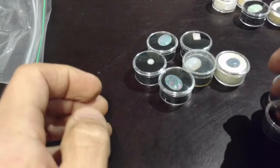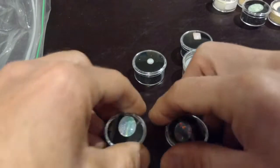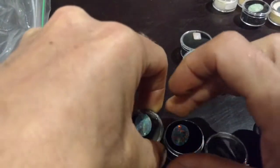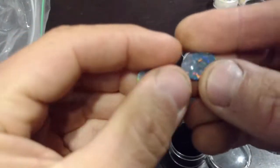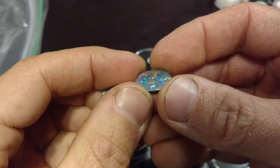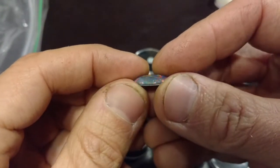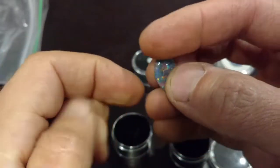It's important to know what you do and what you don't do. Okay, so these two are something that I've never worked in much before. These are both triplets, Australian opal triplets to be exact, but I got them because most of the triplets you see online are pretty poor quality, and in order to find a triplet of this caliber, usually you're looking at a few hundred dollars.